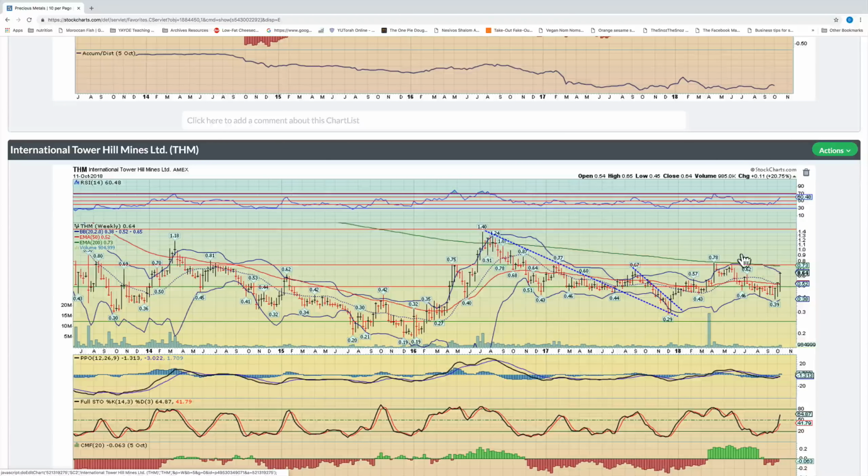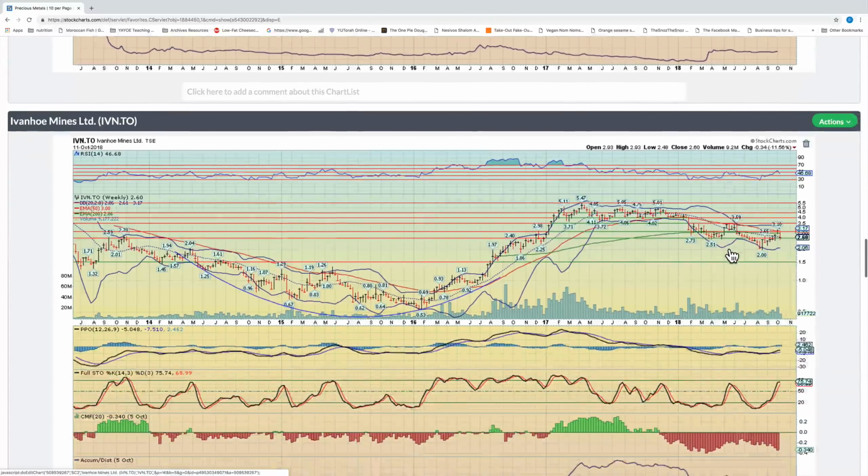International Tower Hills, THM, looks very good. A couple of very strong hammer patterns. If this breaks above 75, look out. 140 is probably the next price target.